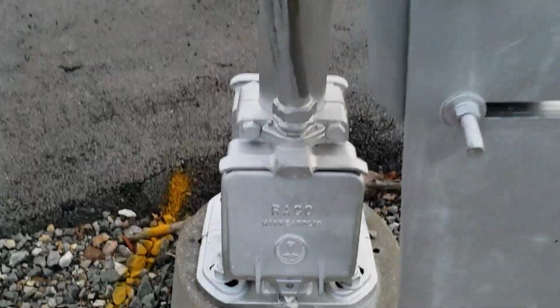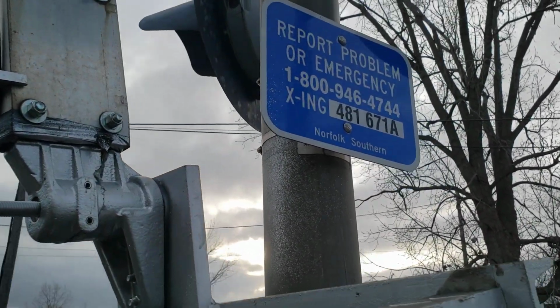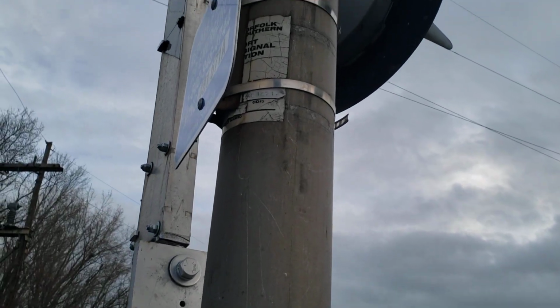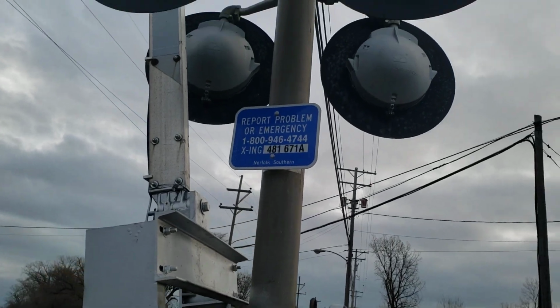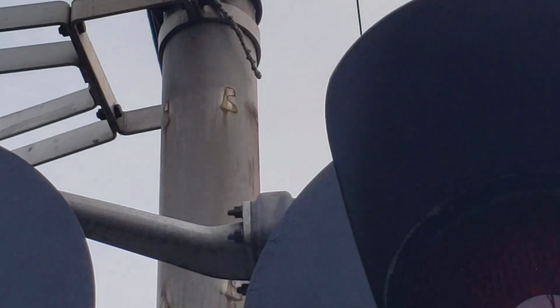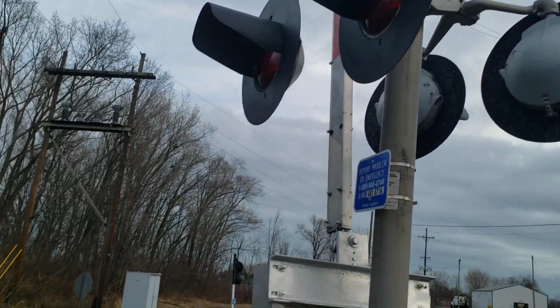So for the first signal, this has a Rayco double-sided base, as you can see. And here's the emergency information, and the DOT tag and DOT number is 481671A, and underneath it is some old sticker emergency information. Now, one thing worth mentioning: up until I'd say the late 2010s, this crossing used to have two inverted two-track signs, but ever since then they've ripped out the second track and removed those signs, sadly.